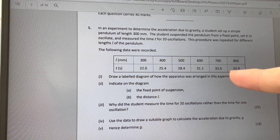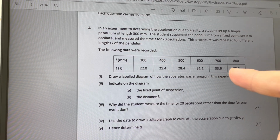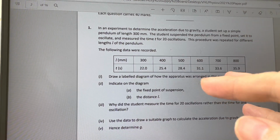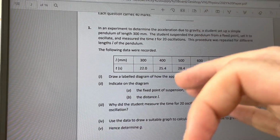So: simple pendulum set to oscillate, and the procedure repeated. Label diagrams, okay, so it's very important that the labelled diagram is very clear. And what I'd say is exaggerate the size of crucial items. Don't put a tiny ball at the end of it; put a reasonably good sized ball, because you'll have to indicate the center of that ball, which might be useful at the end of questions. If it's tiny, that will not be clear. So do it nice and big, any of the crucial elements of it.